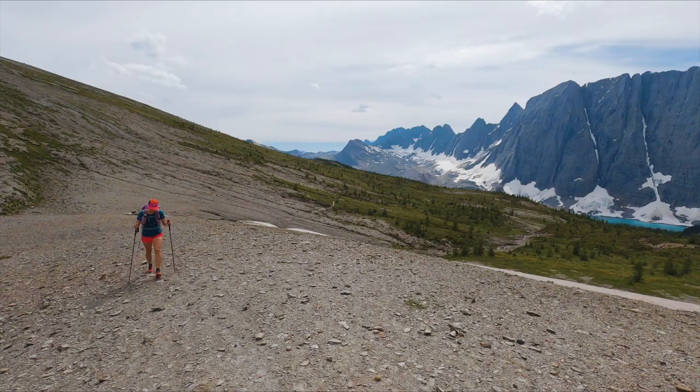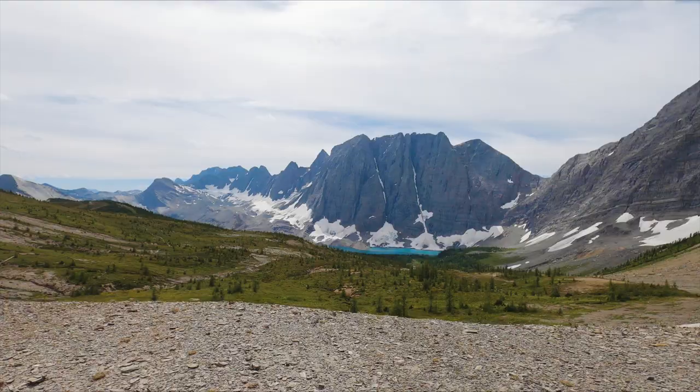The Rockwall Trail climbs over three mountain passes, starting from the south with Numa Pass, which is the highest.